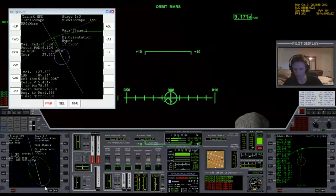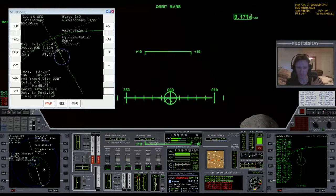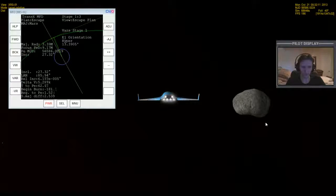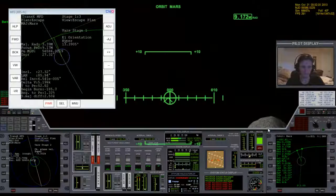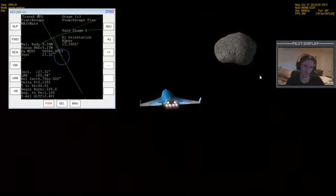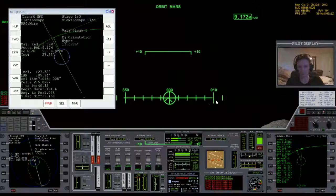This is kind of an interesting view to watch too. I can't really bring this up on an external MFD. And there's Phobos. I was actually a little worried that I was going to end up running through it, but we're fine. We're well enough away from it. Still got a long way to go on the Delta V.